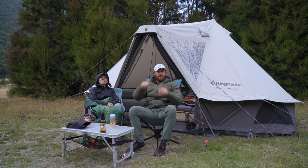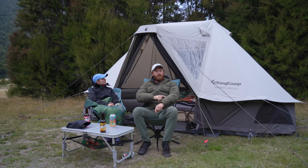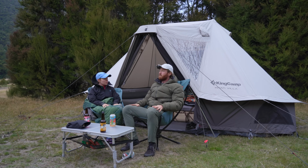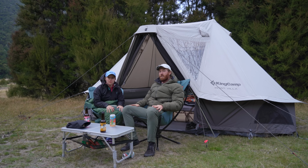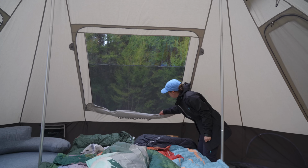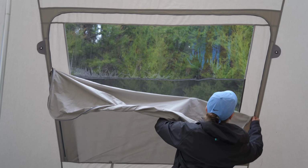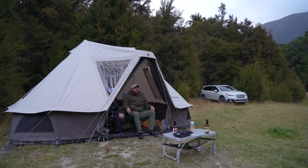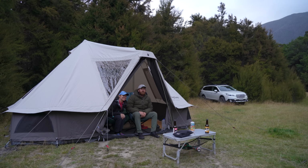Hey, it's dark out here. Yeah, there's a little bit of water hitting my jacket. It's quite dark and quite cold. I think it's time, yeah, we'll zip the tent up. Go do that now. And we'll think about dinner. Hey, shelter.